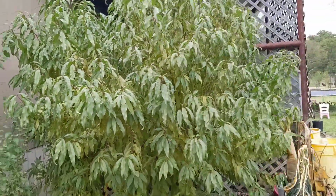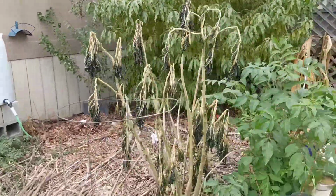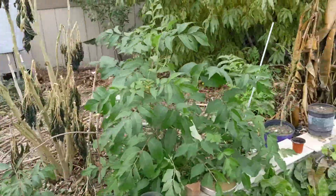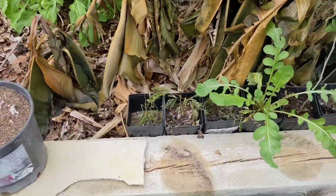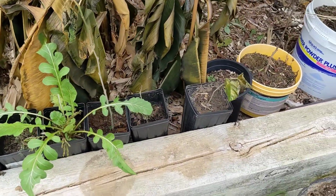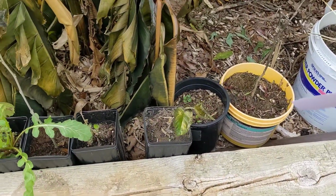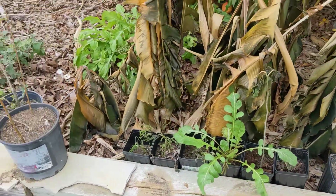And then I have my big peach tree here. It's doing fine at the moment. Got all the mimosas and some mulberries, some Pakistan mulberries that I rooted this summer.